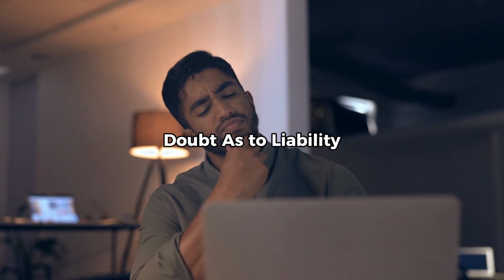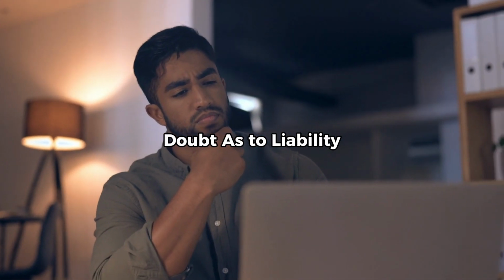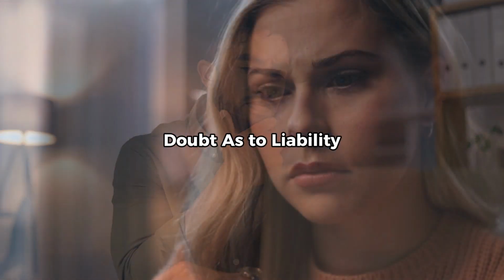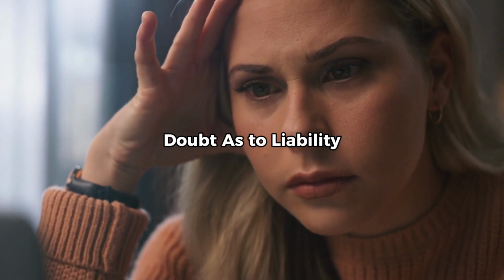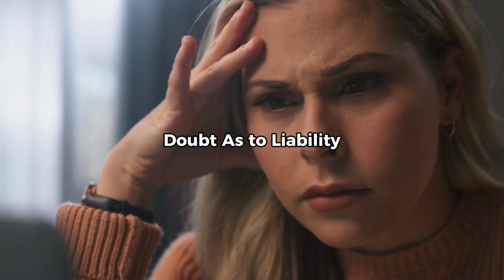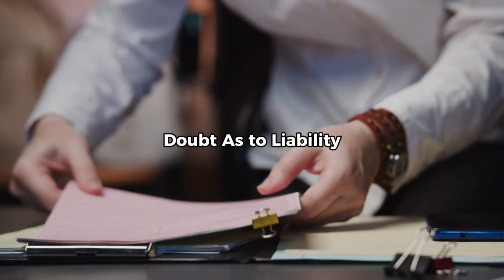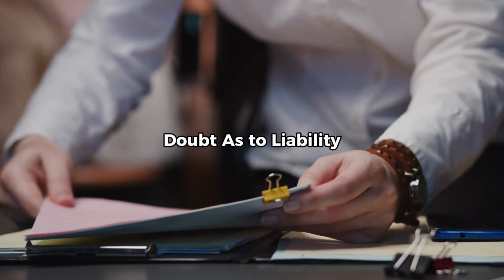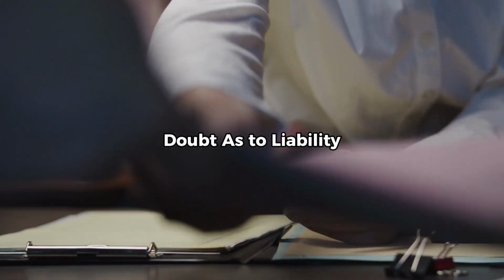The doubt as to liability option is for taxpayers who truly believe their tax liability has been incorrectly assessed. If you believe your outstanding tax liability is based on a mistake or misunderstanding, this option allows you to dispute it using Form 656. To use this option effectively, you'll need to provide evidence and documentation to support your claim. This may include refund claims, financial records, or prior correspondence with the IRS.